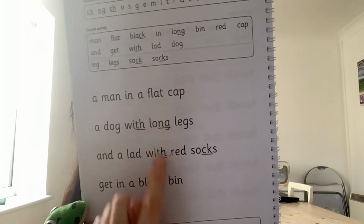Now, can you have a go at reading those sentences with your grown-up? Have a go. If you're not sure on some words, I'm sure your grown-up will help you, okay? So have a try and I'll see you in a minute. Bye.